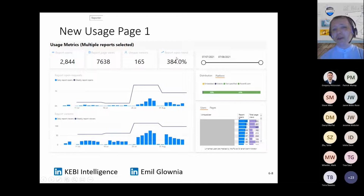I don't understand 384 in here, but I'm sure there is some kind of definition that explains how this is calculated. You have time frame, which you can change, distribution and platform. So you can see that the platform actually says embedded. So I'm hoping that when I embed it on the websites, instead of using publish to web, I will get the statistics for embedded. We have mobile, we have not specified, and Power BI.com. And we can see the not specified is quite high in this case.